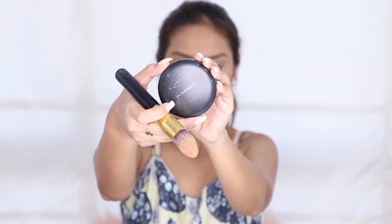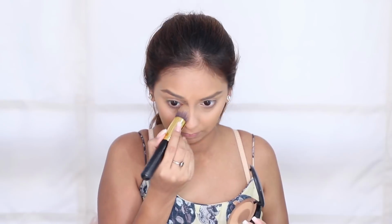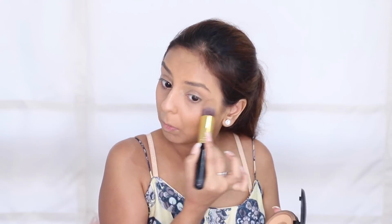I'm using the MAC Studio Fix Compact in the shade NC42 to set my under eyes. Ideally, I would recommend you do this with the help of a loose powder, but to be honest, I've just run out of my loose powder and I'm waiting for my restock to be shipped in to me. So to make do in the meanwhile, I'm using this full coverage pressed powder.